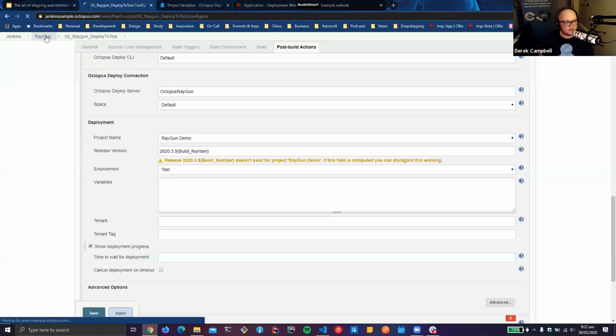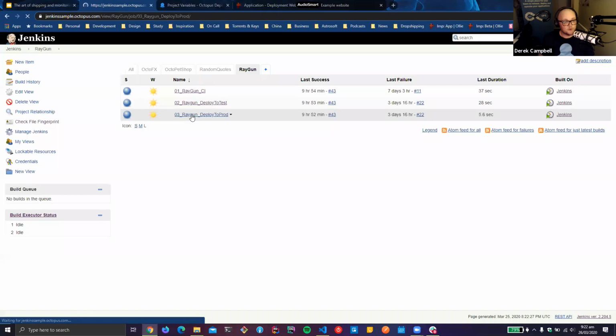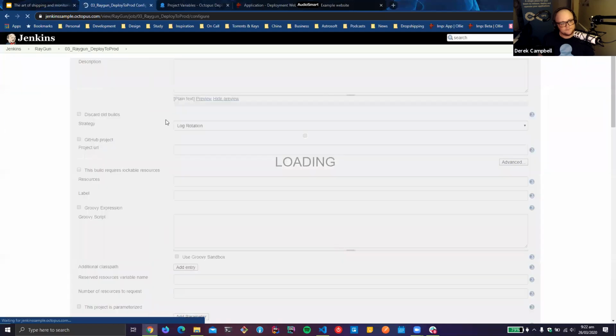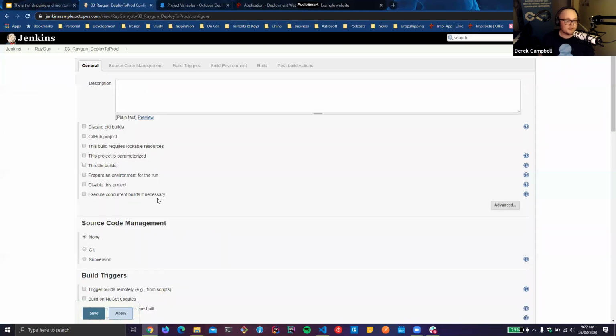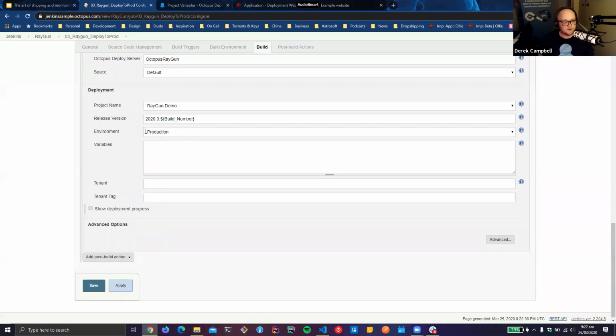Okay, so let's go back. I just want to make sure that there's definitely no smoke and mirrors. So let's have a look. We've got the step in here, and then we've got the exact same configuration. The only difference is that we've specified production and we have unticked show deployment log. So that's the build server.